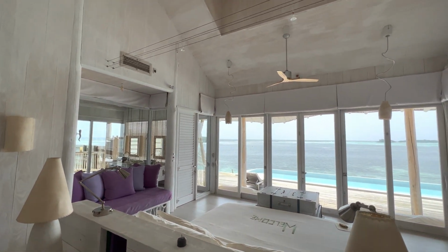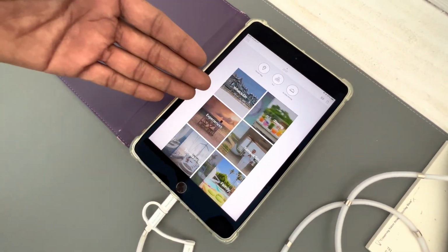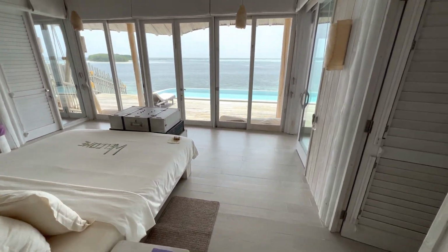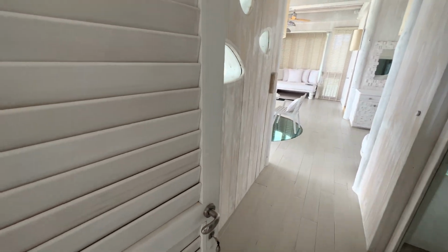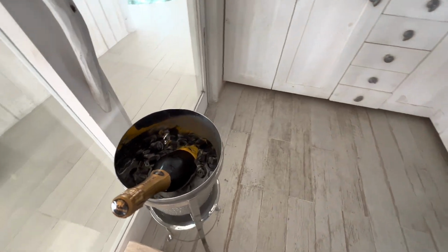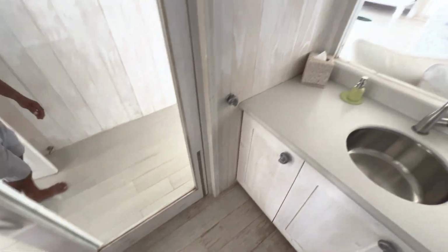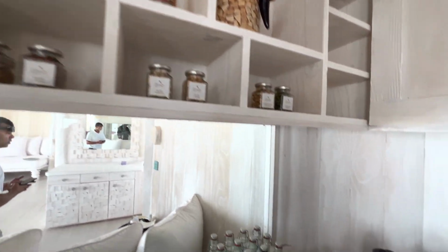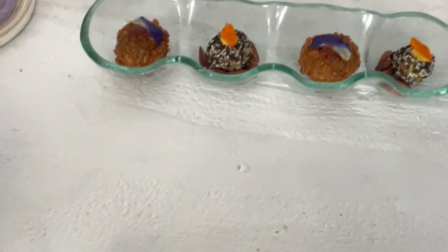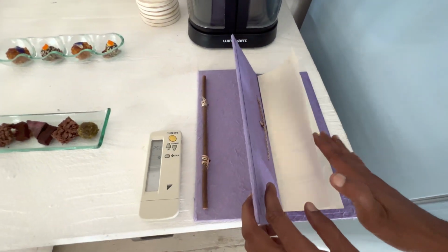Also, you will find most of our activities and everything that is happening around the island from here. Refreshments: champagne, one, with compliments. Water, coffee and tea in the villa will be with our compliments, and these are also with our compliments for your arrival. We also have the list of minibar items here.